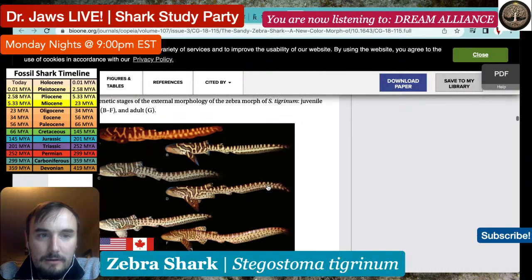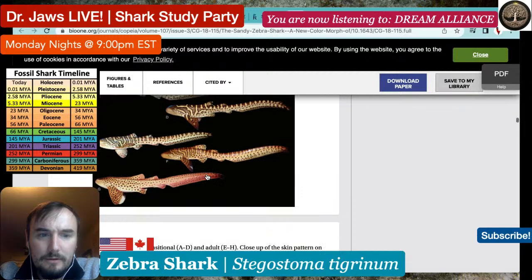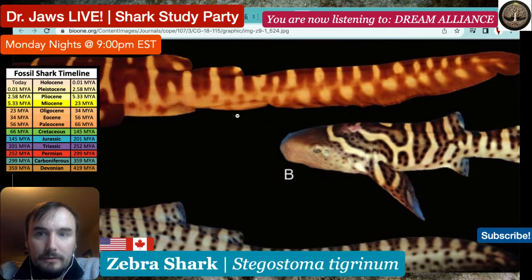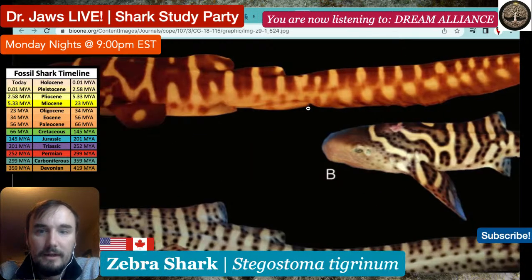Looking ahead, here we go. So A is transitional. Oh no, sorry. Juvenile is A, transitional is B to F, adult is G. So here we go. There we go. Nice. This is a nice view of the different stages of zebra shark. The juvenile individual is figure A, with that beautiful sea snake color pattern.